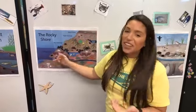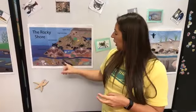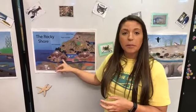And the last one, our low intertidal zone. These are going to be animals that do not like spending a lot of time out of water. So you can find some sea stars, some sea urchins, and our big pieces of seaweed like our kelp are going to be hanging out here.